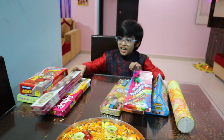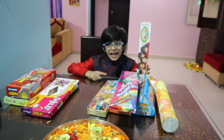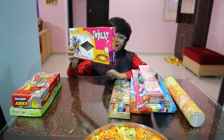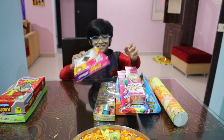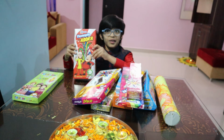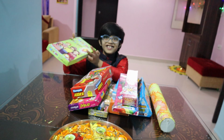Next, these are sprinklers. Sprinklers will be like standing lines. I have two boxes and this is another chakra, but it's a bigger box and bigger chakras. And this is the same as this flower box. You know already, right? And these are called the strings.